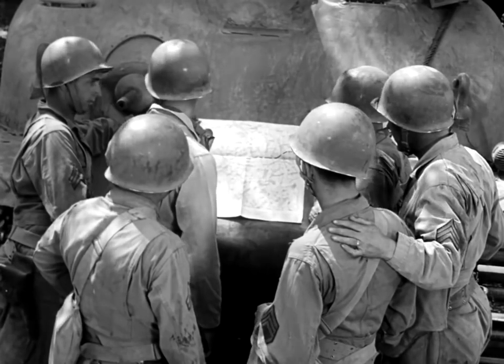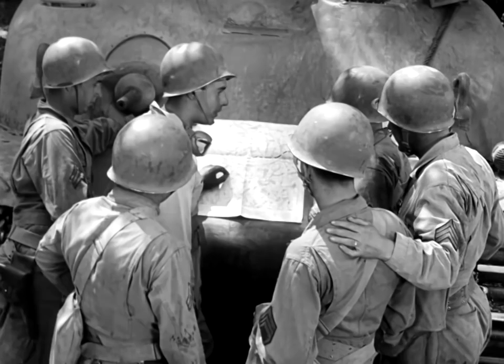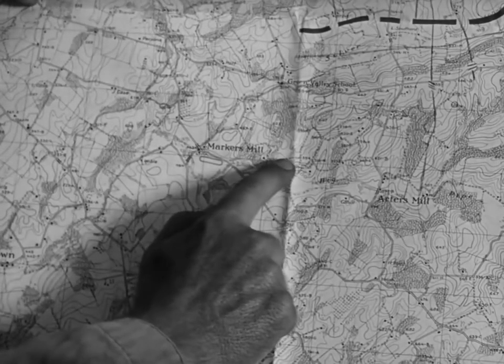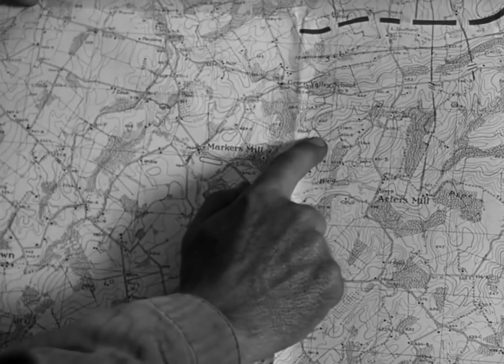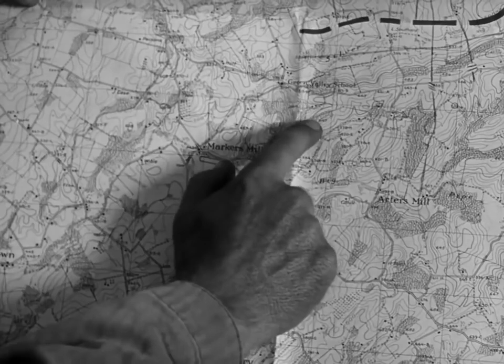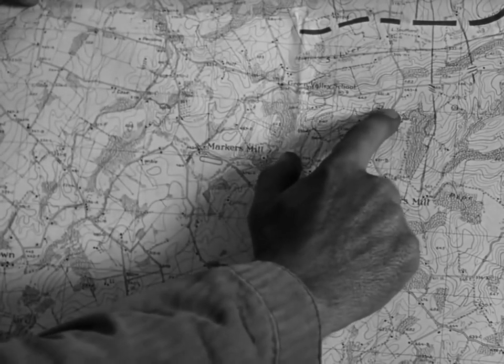Before moving out on a march, the platoon leader calls his tank commanders together to study a map of the terrain they will cross. They must know every point where an enemy air or ground force may attack, where the enemy may find natural cover. And they must know the route from start to finish so that if one tank falls behind, it will be able to rejoin the column.